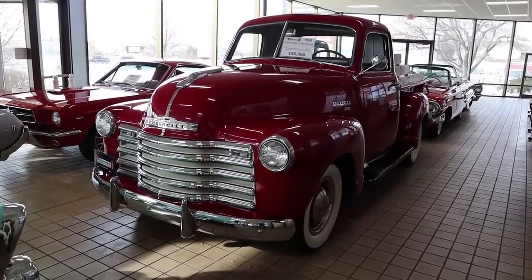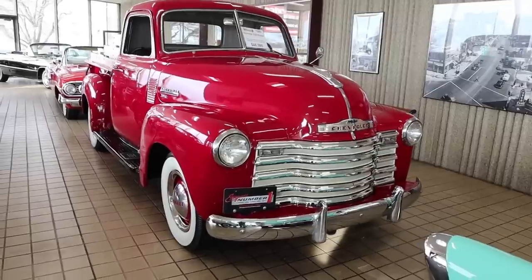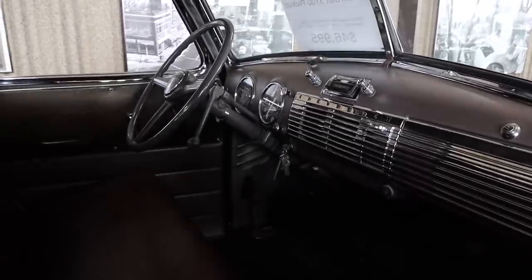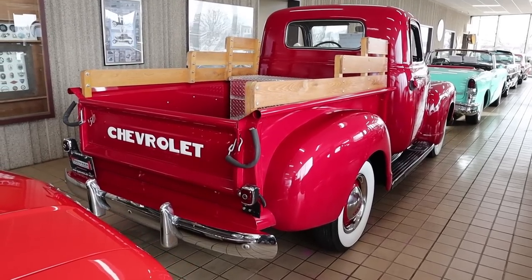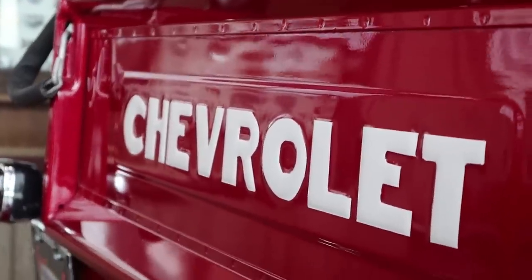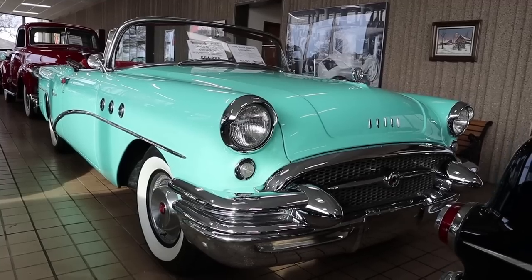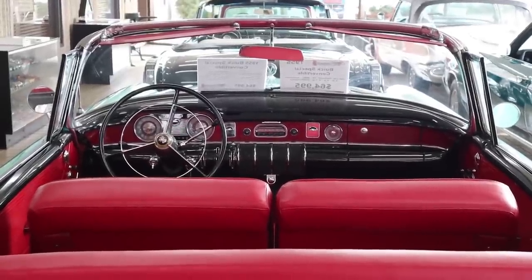Here's a 1950 Chevy truck, asking $46,995 for her. Got a Thriftmaster 235 inline 6. That is a cool truck right there. I love the red and the white. Got a '55 Buick Special convertible here. It's got a 264 Nailhead V8 in it.